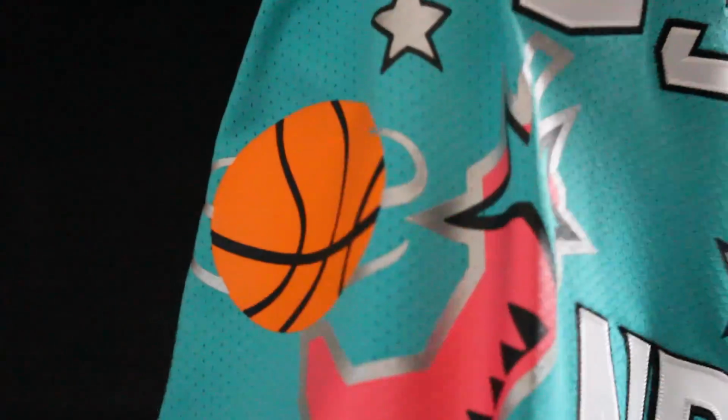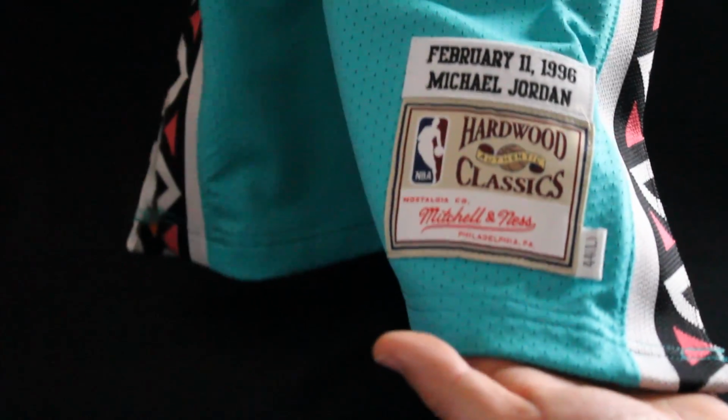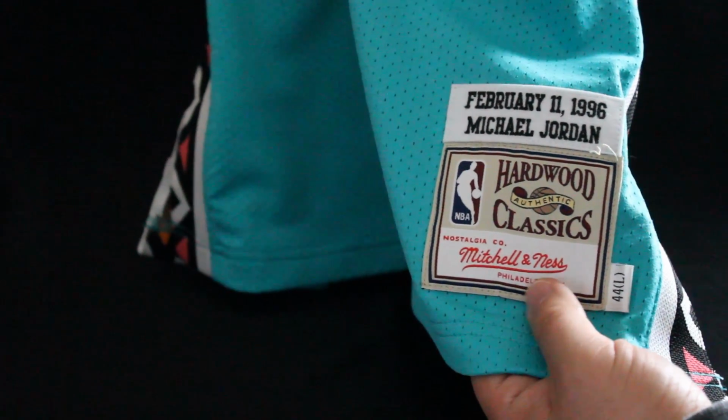It's heavy. It's got the double stitch on the letters. It's got the screen print on the jalapeno, or the chili pepper right there, not the jalapeno. And then the basketball and the stars. This jersey is heavily faked, so just be sure if you're planning on looking for this on eBay or wherever, that you look through this video and get a sense of what this actually looks like.